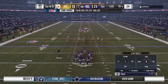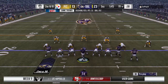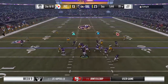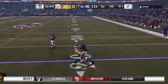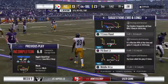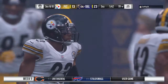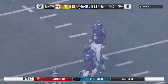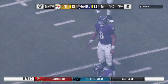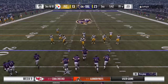So after the incompletion on first, now 2nd and 10. To throw is Jackson. Going to throw again. And the hit jarred loose. It's incomplete. That's very well timed there defensively, because it's not a bad throw, but the collision came at the exact time he was reaching to bring in the football. Really, really well done. Decent offense, just better defense. I think you're right. Big play coming up.